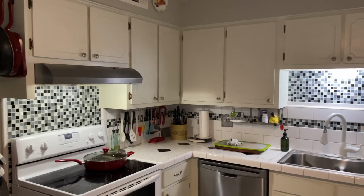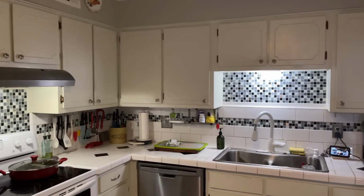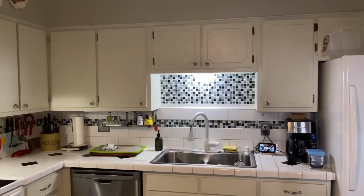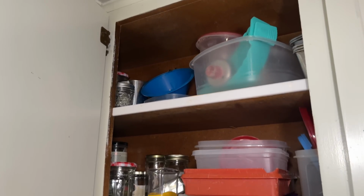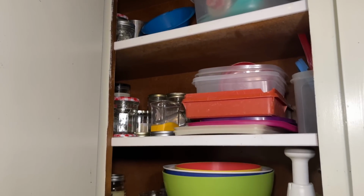And because I forgot to add this to the end of the kitchen declutter video, let's take a look at how the kitchen was before we got there, and then I'll show you what space we were able to make in here for our first round of decluttering.